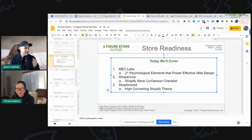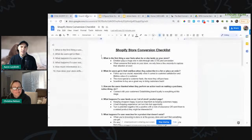All right. So let's move on. Once again, I'll share that PDF into the group. Let's move on to the Shopify store conversion checklist. Let me open that one up over here. So the Shopify store conversion checklist. Once again, this is a reference from an e-com ads agency called Shopanova. And I thought that they did a great job of compiling these questions. So it'd be great to share here in our group.